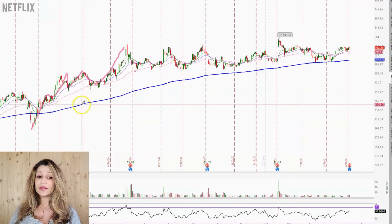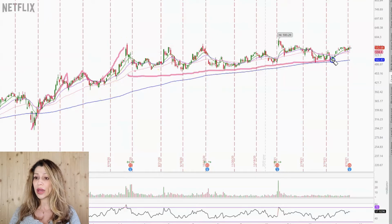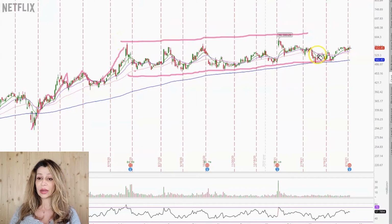As we can see, Netflix is on a very nice uptrend. It had higher highs, higher lows. But then after July, as we can see here, we started to go pretty much sideways all the way until now. So we see we built here a very strong resistance and a very strong support area. Now I'm going to explain why those support and resistance levels are important and why you should watch for them.